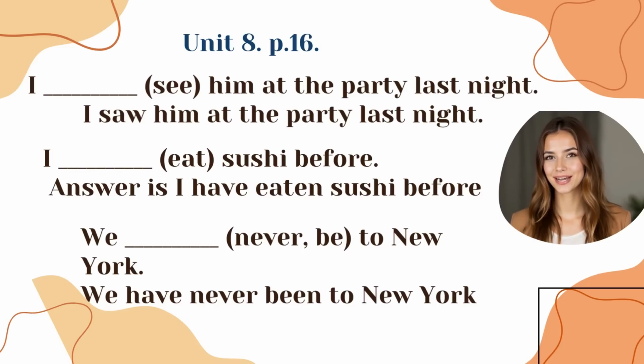Whether you got them all right or learned something new, you're now one step closer to mastering the present perfect. This tense is super useful in English, and when you get the hang of it, you'll sound like a native speaker in no time. We hope you had fun learning and practicing with us.